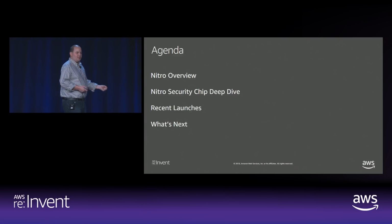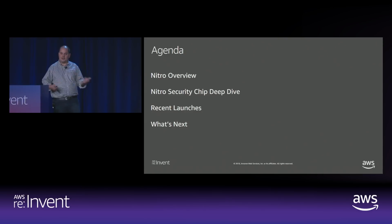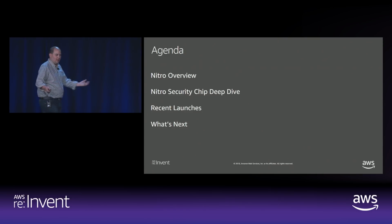Then I wanted to walk through some of our recent launches and talk about how Nitro enabled those launches and how it's providing benefits to you very concretely with some of our recent instance types. And then finally, I'll end with what's coming next. So what is the Nitro team working on? What are we looking towards in the future?